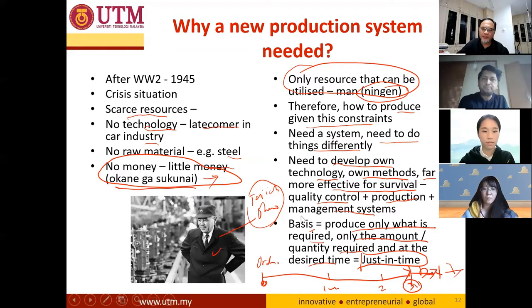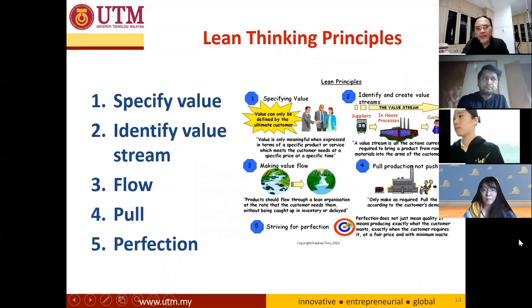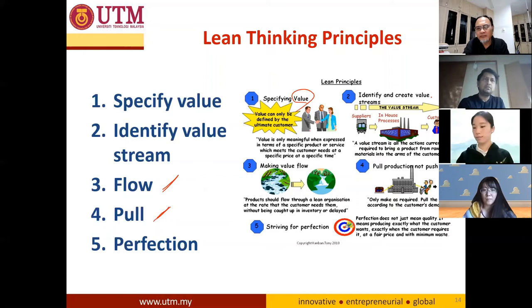That's why you need to do a lot of waste reduction. So the Americans call it lean thinking. Same thing, Toyota production is lean thinking. They took some of the principles, and these are the lean thinking principles. It's not exactly Japanese, but this is how they think. That's why you have flow and pull. Specify value, create value stream, make value flow, pull, not push. Strive for perfection. These are the lean thinking principles.